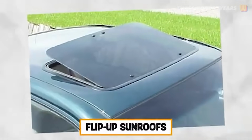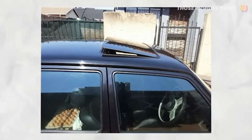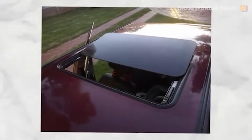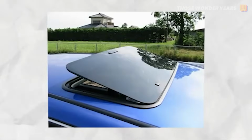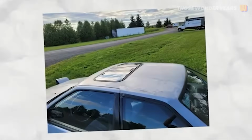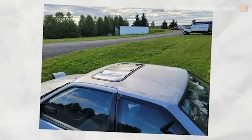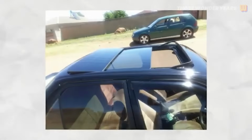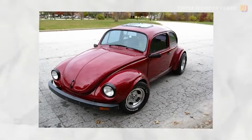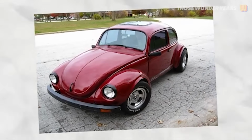Flip-up sunroofs. Before panoramic glass roofs became the norm, flip-up sunroofs were the go-to option for enjoying the sun and fresh air while driving. These manually operated sunroofs could be tilted up or fully removed, offering a flexible way to bring the outdoors into your car. Flip-up sunroofs were especially popular in compact cars like the Toyota Corolla and Volkswagen Golf.